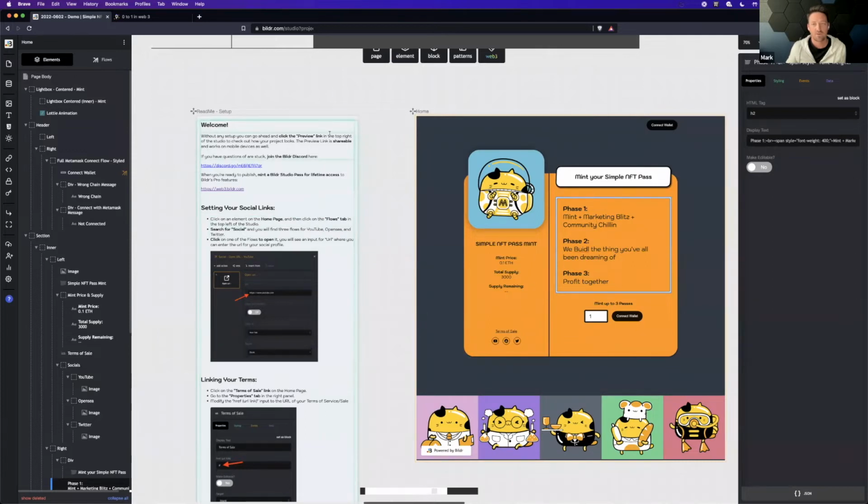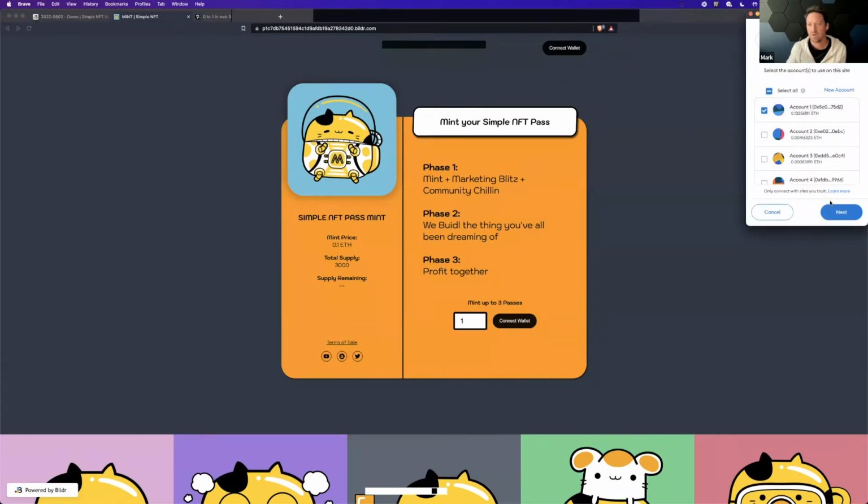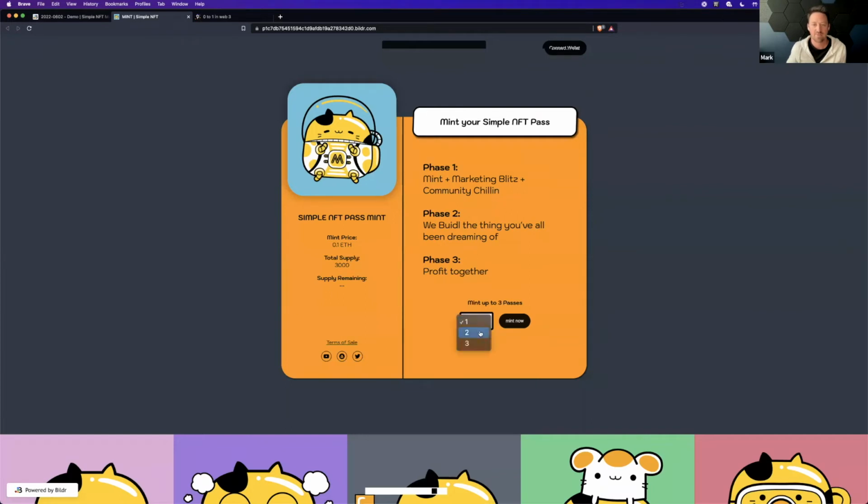So first of all, you can preview this immediately. So if I just click preview here, I go into preview, you can see here's the actual mint site. I can connect my wallet, it'll pop it open. So all this stuff just comes out of the box. Now, when I try to actually mint something here, it's going to give me a message that I don't have a contract address because I haven't set this template up yet. I just basically turned it on, right?